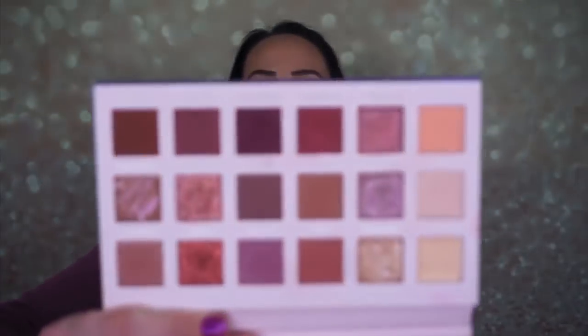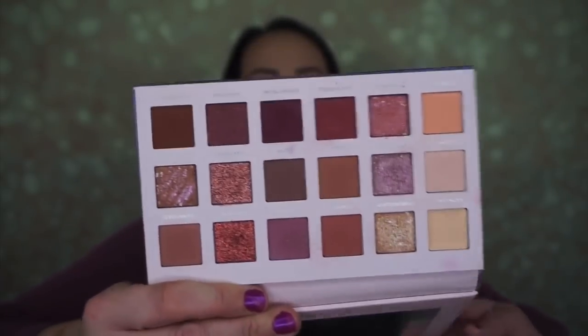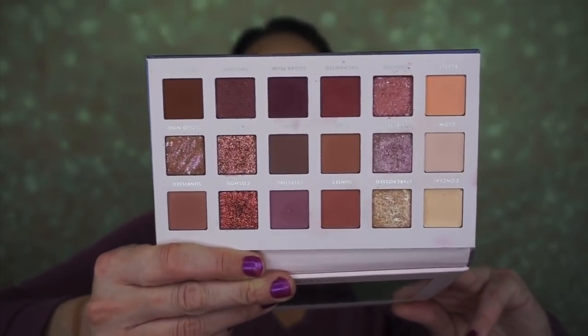Here is the Alter Ego Daydream palette. This one's really great. I loved this. I used this every day for the longest time. This is one of my favorite palettes they put out. So, so good. You guys should check out Alter Ego.